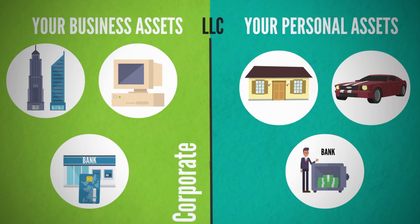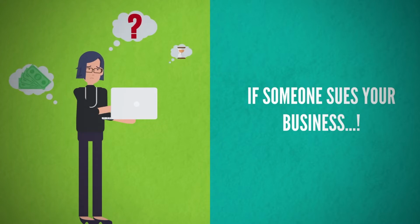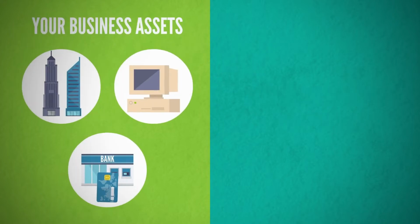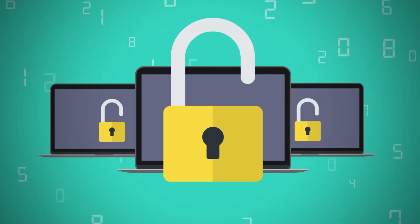So what an LLC does is it draws a line or division between those two asset classes. That division is something called the corporate veil. So if someone sues your business, they can try and come after your business assets, but the LLC and the corporate veil will protect your personal assets so that they can't come after your personal home or bank account. That is why an LLC is so important.